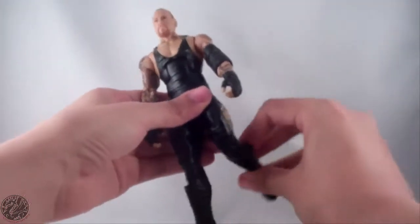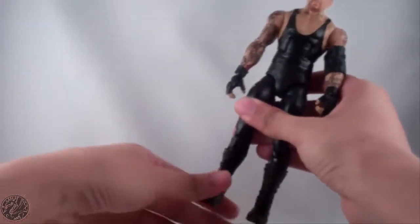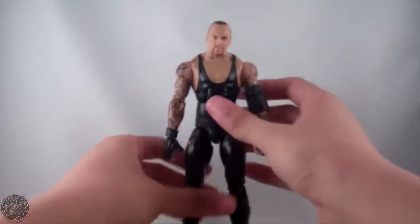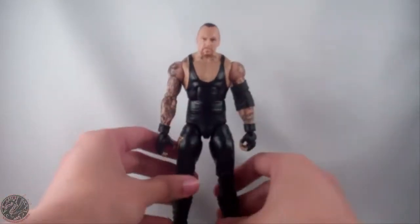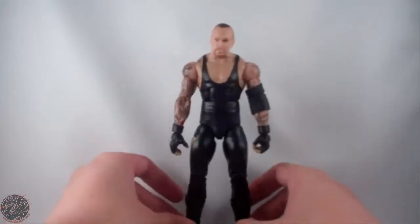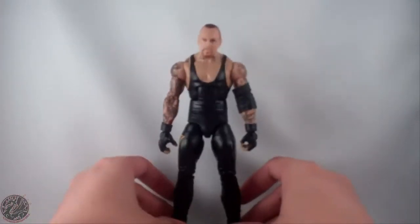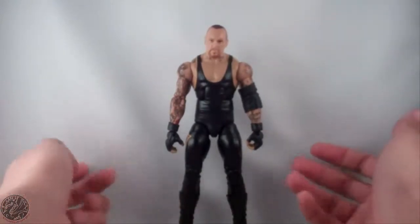Spin above the thigh, double jointed at the knee. Really stiff knee on this one. So he spins at the boot. And has an ankle joint, a hinge ankle, as well as some slight pivot. So overall, great articulation, great figure. Not much more I can say. I'm going to go into detail in my final thoughts, but just overall, really nice figure. And like I said, we'll go into detail in my final thoughts. I just didn't want to show too much of the figure and lose track of what I was doing. So let's move on to my final thoughts and a closer look at Undertaker.